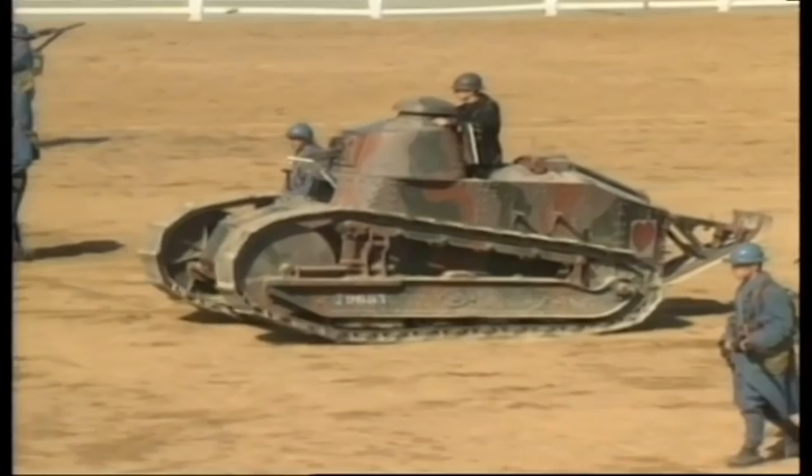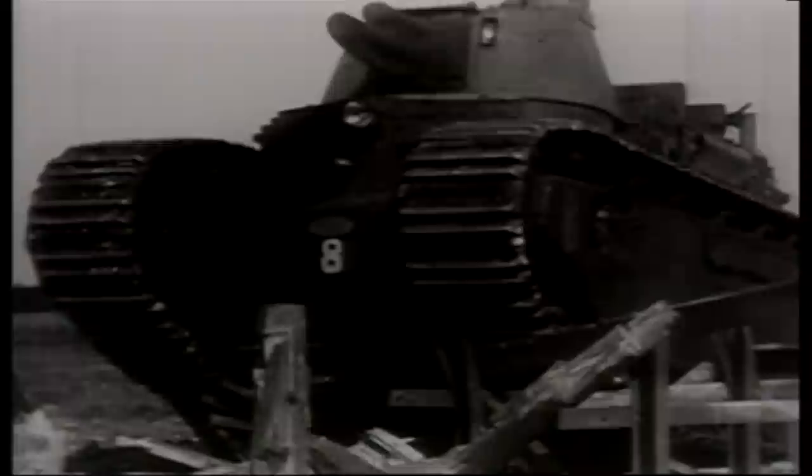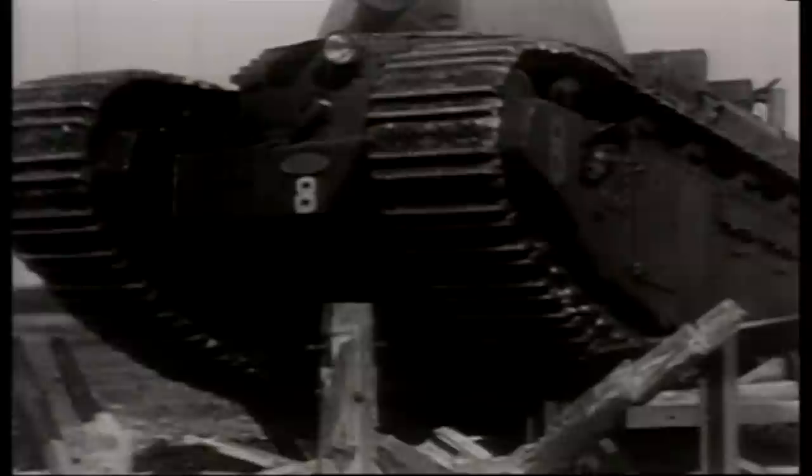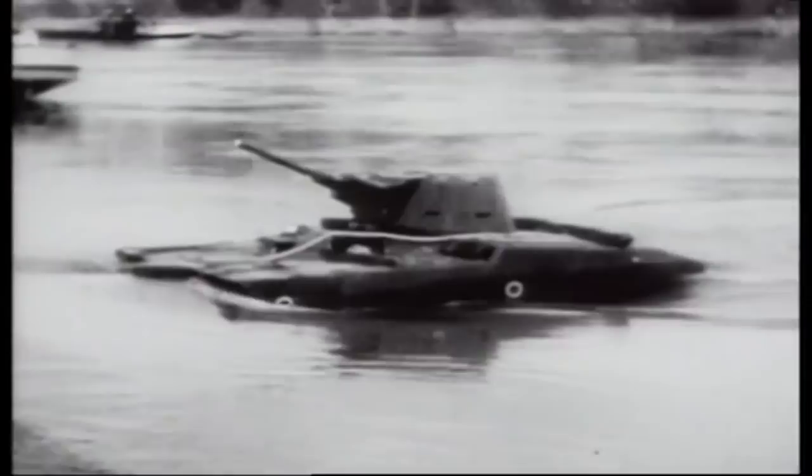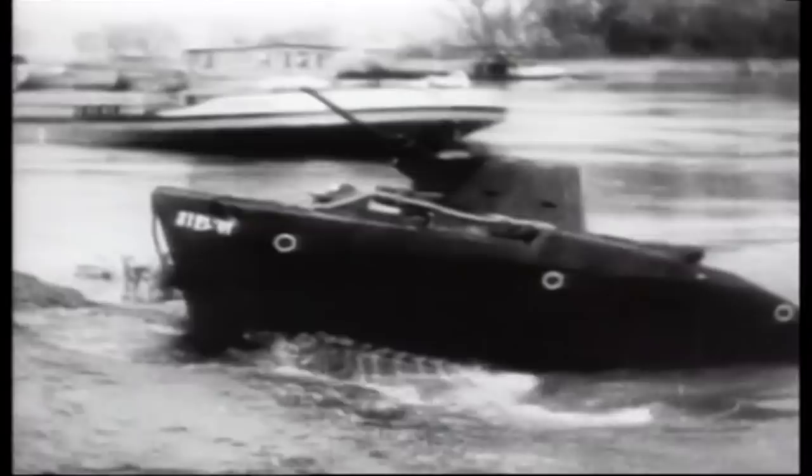In the 1920s, France continued to experiment with innovative tanks, including massive breakthrough tanks, such as this 70-ton monster. The Char 2C not only had a main gun turret in the front, but a small turret in the rear. There were even experiments with amphibious tanks. But it was the FT that still made up most of the French force through the early 1930s, as there was little money for new tanks.